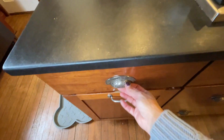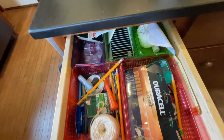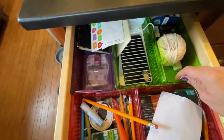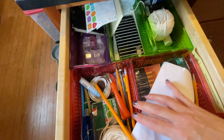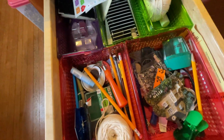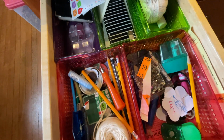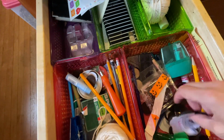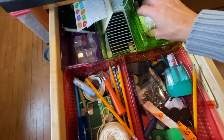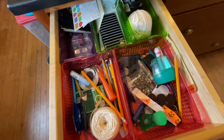Okay, so this is the drawer above our garbage can. And you can see I have all of these little compartments that I keep things in, but nothing really makes sense anymore. So I just kind of need to take everything out, and I probably could get rid of some old stuff, and I don't even know. There's a lot of garbage just thrown in here. So this definitely needs to be gone through.